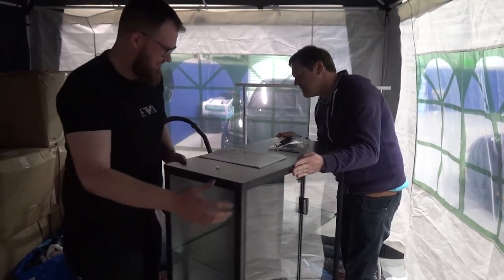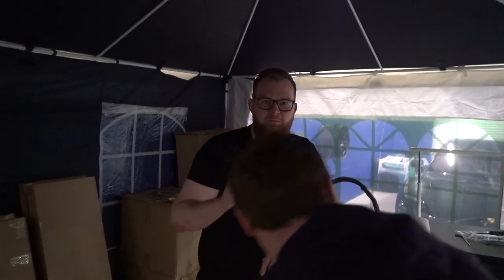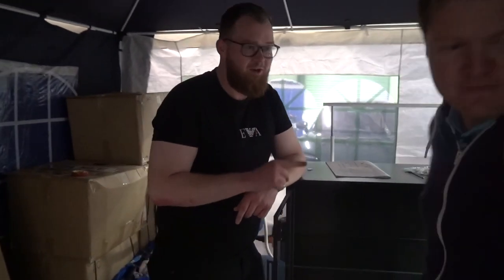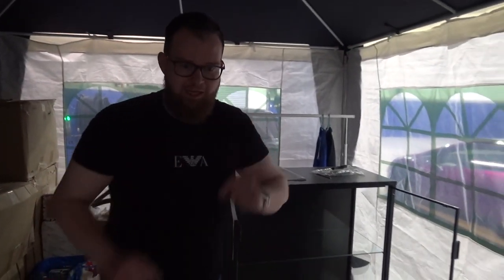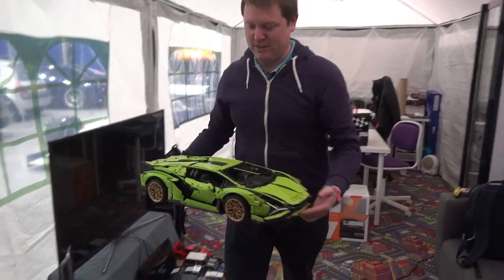Which should we put in there first? And then we're going to go put in a Lego car. Let Tom get one. Tom, you get the Lego. No. Before we do this, I'm going to go and get our Topaz glass cleaner, and I'm going to clean the shelves. You're going to get a Lego car. Okay, I'll clean them up.